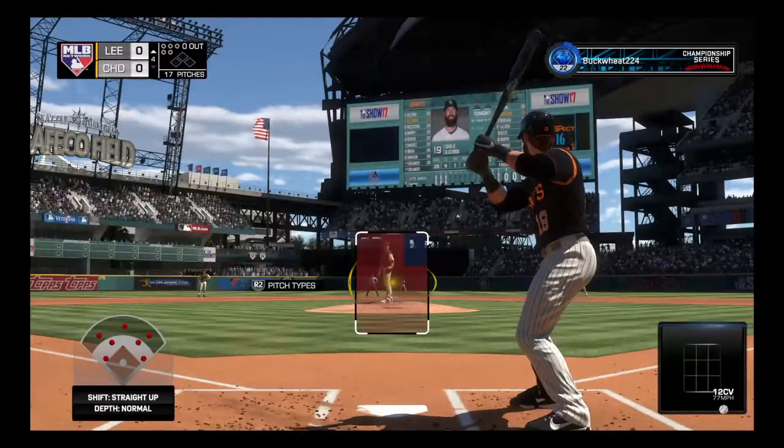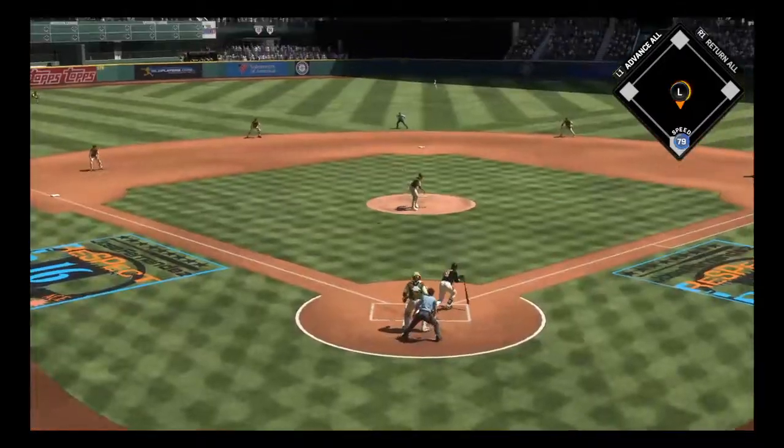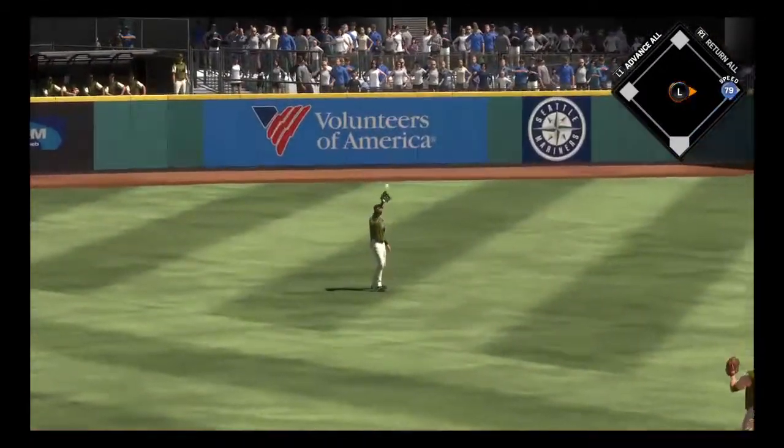Digging in for his second at-bat, Charlie Blackmon. He'll try to get it going here to begin the 4th. This is hit high in the air out toward left center. Blackmon's after it. 1 down.